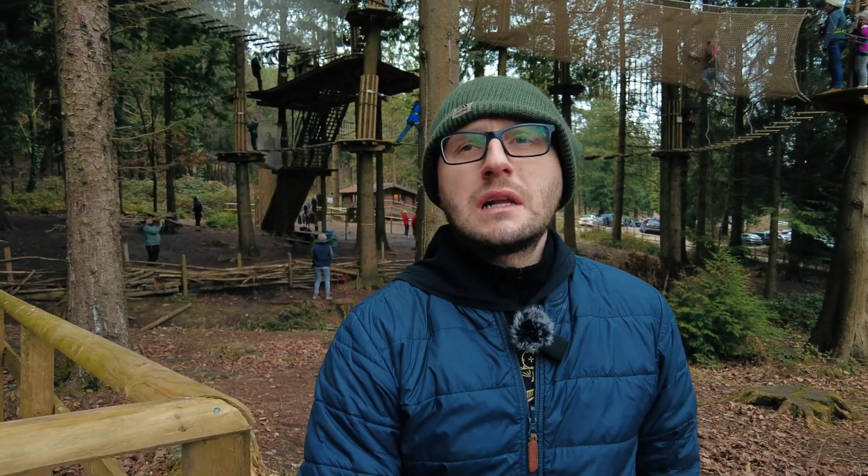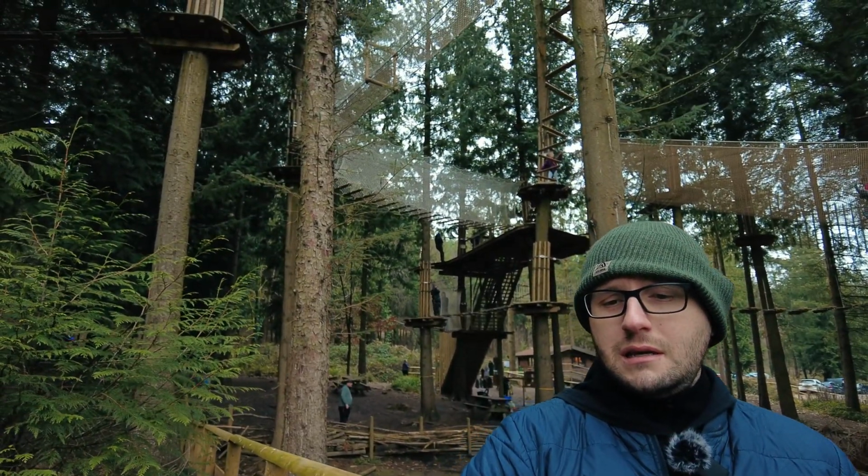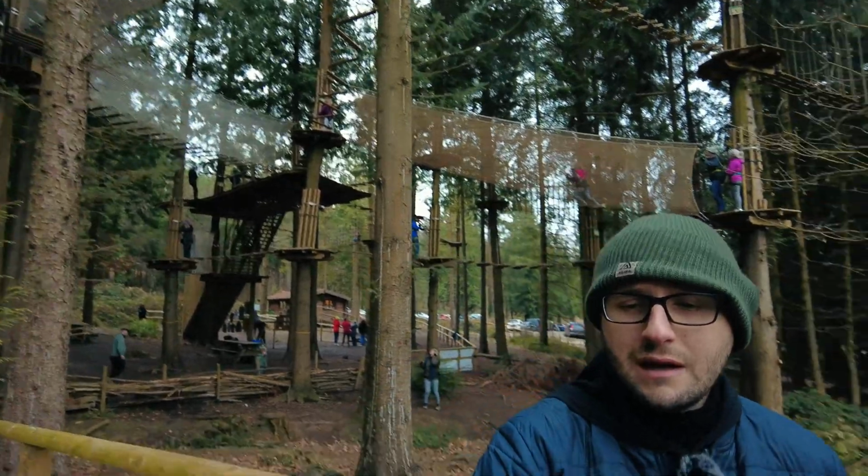So as you can see behind me, if you don't know what Go Ape is, it's a treetop adventure. So you're clipped in and harnessed onto a wire that goes around a set of trees. And as you can hopefully see, there's a course to navigate. Two of them look like they've really enjoyed themselves, which is great.